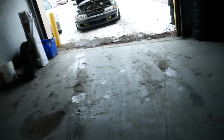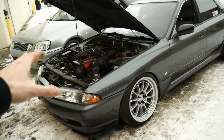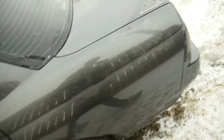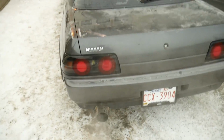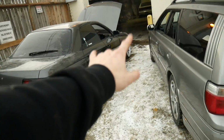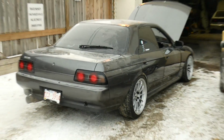Alright, so I got the Skyline running thanks to Alex's Stagea for boosting it. By the way, Alex, your car looks like it's leaking some oil. Kind of letting the Skyline charge for a little bit since it hasn't been run in a long time. Then we're gonna pull it inside, swap that front tire, and then we'll be taking this thing home today.